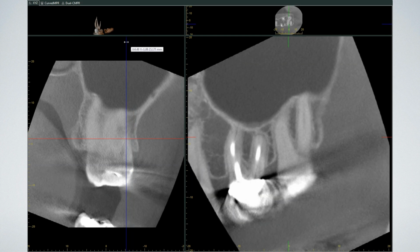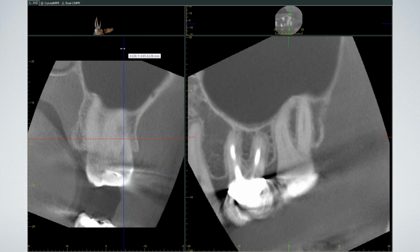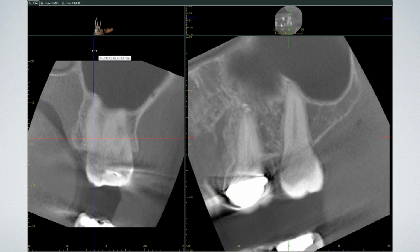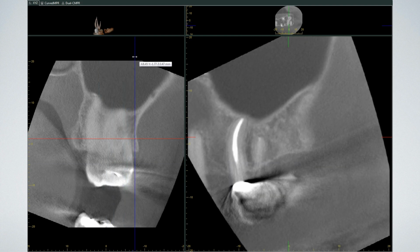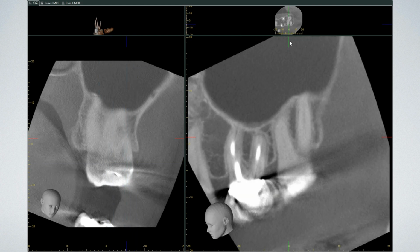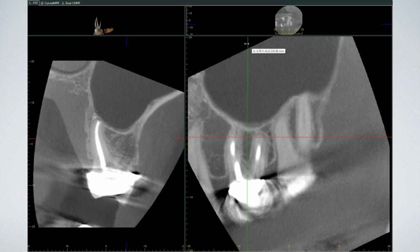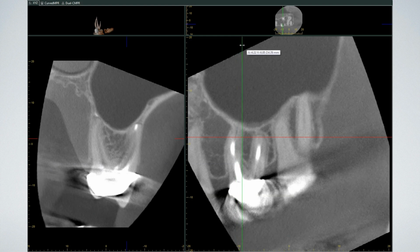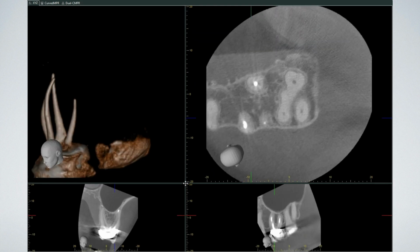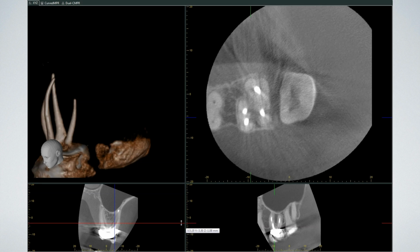You can see that we have complete continuity in the lamina dura and the bone right at the apex of this tooth, following this long-term presence of the hydraulic condensation with the interface against the BC sealer. Again, this helps me know that the hydraulic condensation technique is a valid and viable technique in the long run. So this was not about this tooth. The reason we did the CBCT on this one was to look at the second molar.